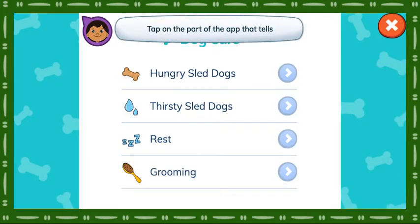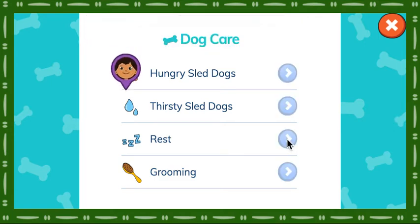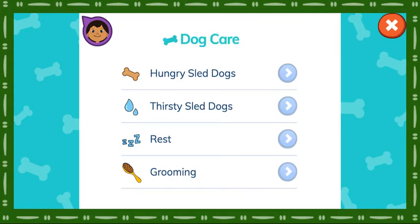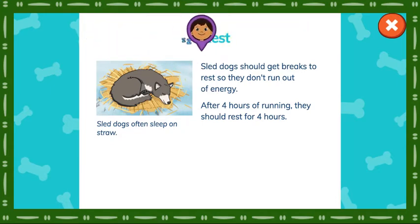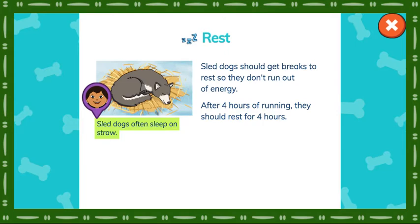Tap on the part of the app that tells where you can learn about caring for dogs who need rest. Rest. That's right! You can learn about it in the rest part of the app. What should we use for dogs who need rest? Rest. Sled dogs should get breaks to rest so they don't run out of energy. After 4 hours of running, they should rest for 4 hours. Sled dogs often sleep on straw.